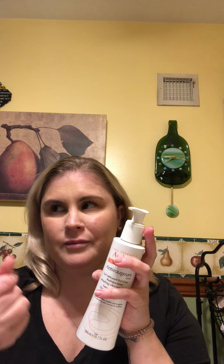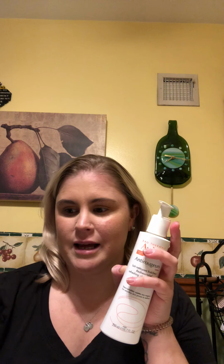Some products that would work really, really well for rosacea sufferers, I usually recommend using a mild cleanser. You don't want lots of acids that are irritating to your skin. So I usually recommend our anti-rougers cleanser. This is a great everyday cleanser. I use this one in the morning, and then since I need something a little bit more aggressive at night, I use our oil-free gentle gel cleanser to help remove my makeup as well. These two are really, really nice, and they're very, very rosacea friendly.